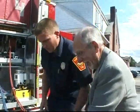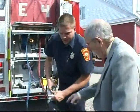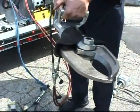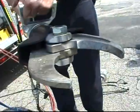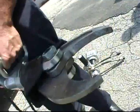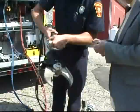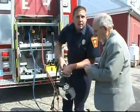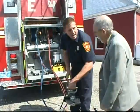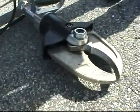Unbelievable. And that thing has got to weigh about 75 pounds, 100 pounds? I would say. Now, what's this do again? I'm a little confused. These are called the shears. That cuts. This will cut the metal on an automobile. An example would be if we had to take a roof off an automobile, the A post comes up, the B post is between the front and back door. We could literally put this around and it would cut right through that. No kidding. And we could have the roof off a car in minutes, to get access to a victim. Wow. Holy mackerel, that's incredible.